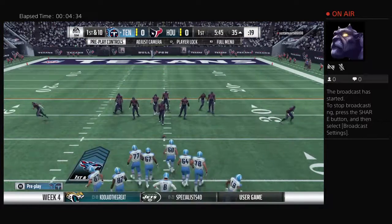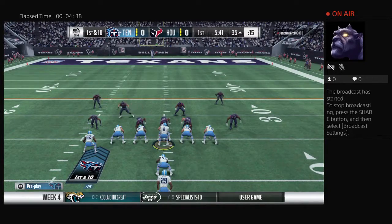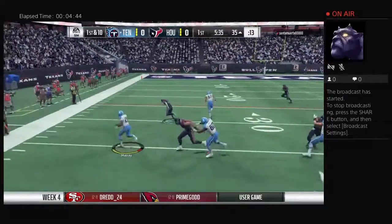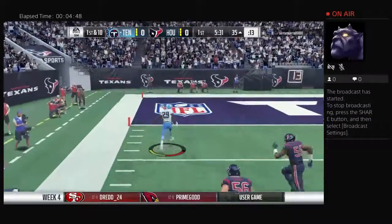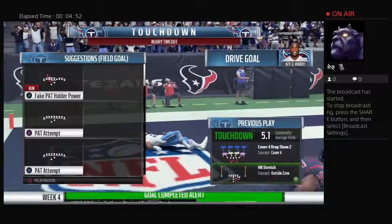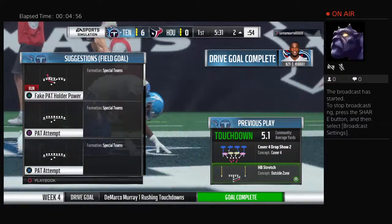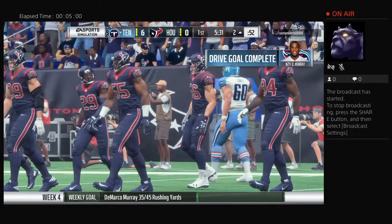Looks like the defense in press coverage here. Murray. And some space here. Finding room to the 20. Touchdown, Titans. DeMarco Murray, his 5th touchdown now on the year. And the Titans have taken a first-quarter lead.